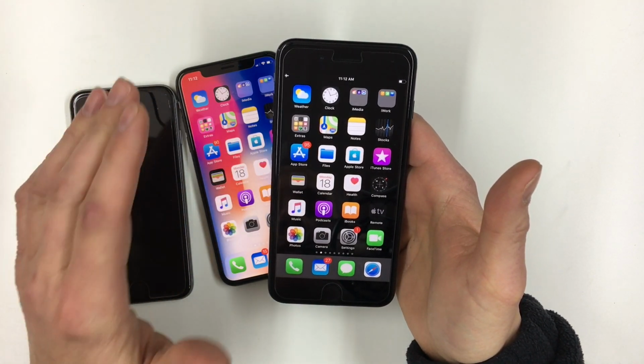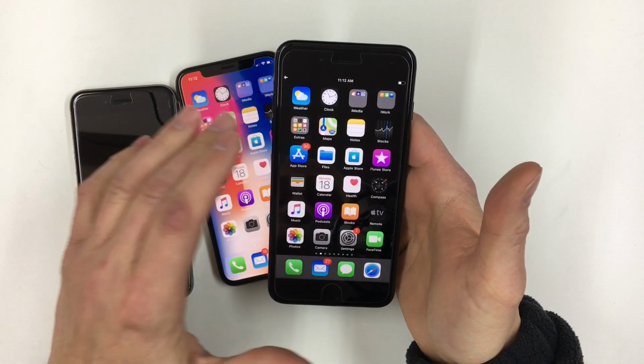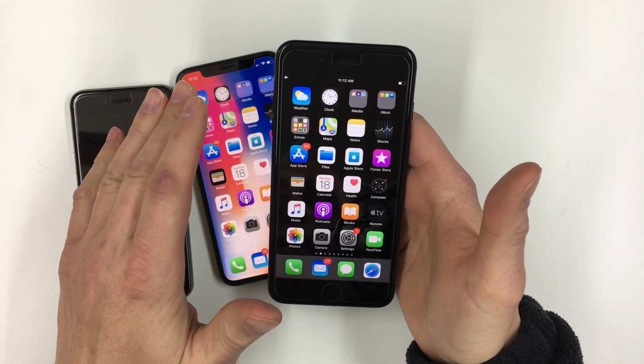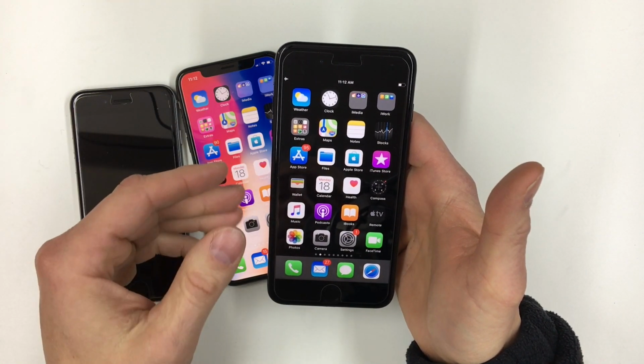Some of the issues with this phone: you put this in your pocket, you know it's in there. It's definitely weighing down one of your pockets. Put it in your pocket in the summer when you're wearing shorts, forget it. You feel totally lopsided. And this feels like it's going to fall out of your pocket when you sit down. This phone is so big.